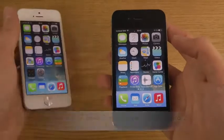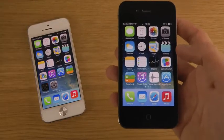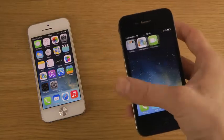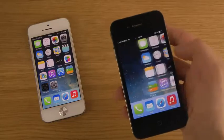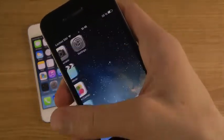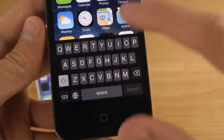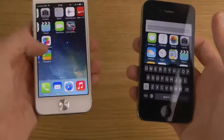So in this quick little video, of course I've already been going over speeds and stuff in separate reviews, but when we compare these to each other right now, how do they compare in speeds? You can see here when I'm changing page, it's a little bit choppy on my iPhone 4, but it still works. Let's see here when we bring down like that. You can also see you don't get that transparency at the back compared to when we're doing it here on the iPhone 5.